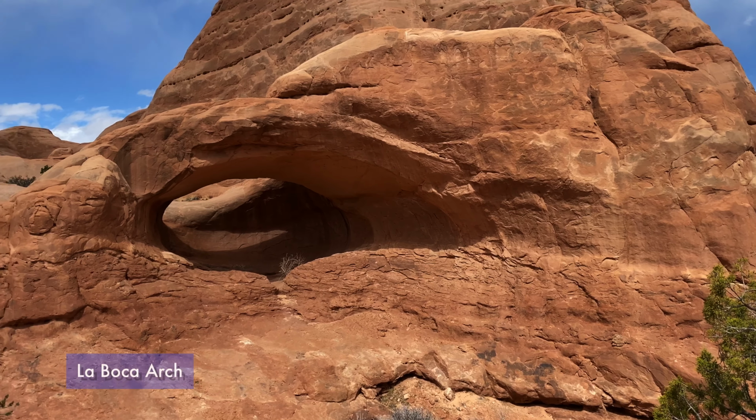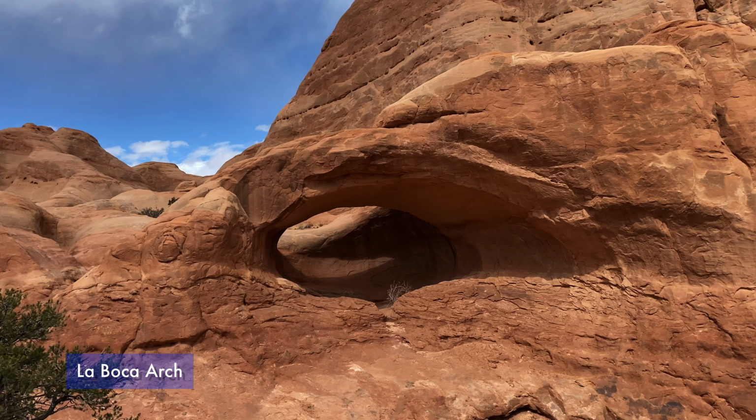All right, we've made it to the arch. You got beautiful views that way. You also have a beautiful Jeep right there, as well as the nice looking arch. Let's go.